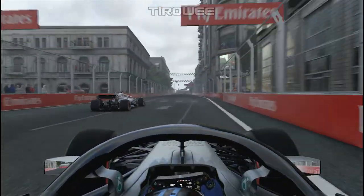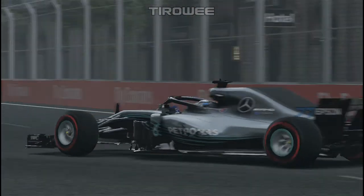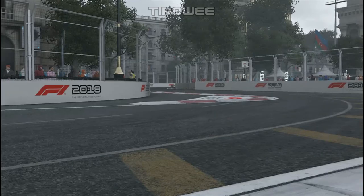We have to switch camera view there to pretty much the top T-cam. We still just about managed to keep it in front of Pascal Verlaine. Now then, coming through the S section now, in the middle section of the lap here, there's not going to be anything that Verlaine can do to make a move.